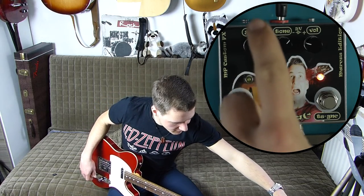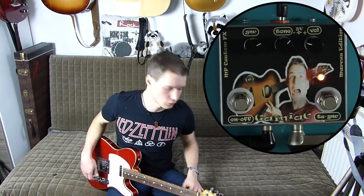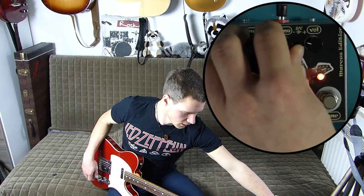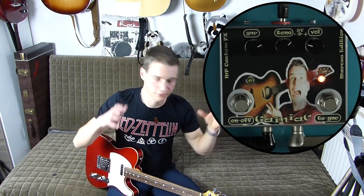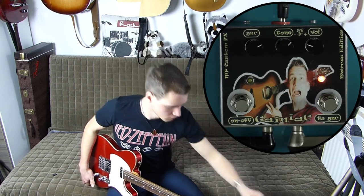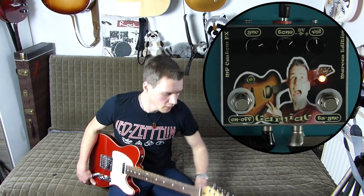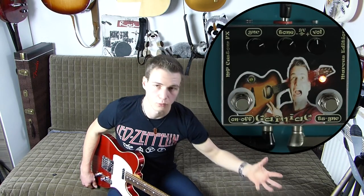You also got a GNC knob. That means it's the gain knob that controls the amount of gain you want in your sound. Then you have a tone pot. This is responsible for the treble and the mid frequencies you want in your sound. And then you got your volume knob, where you can regulate the volume you want.